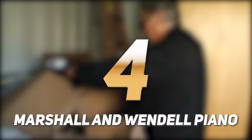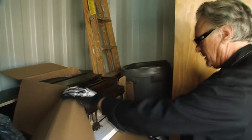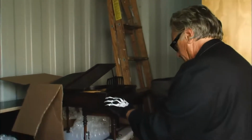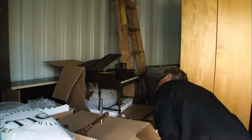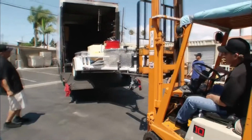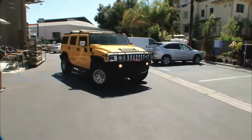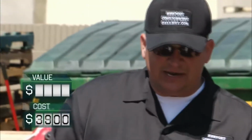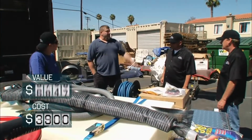Number 4. Marshall and Wendell piano. One of the most renowned entrepreneurs who rose to fame via Storage Wars is Barry Weiss, whose discovery in Season 1 left the audience surprised. In this particular episode, a random locker worth $275 was opened up and no one expected it to contain anything more than useless salon equipment. However, Barry was relieved when a 1928 Marshall and Wendell piano worth $10,000 to $12,000 was spotted among the trash. In the end, Barry had earned a net profit of $11,000, which was quite unbelievable even for him.